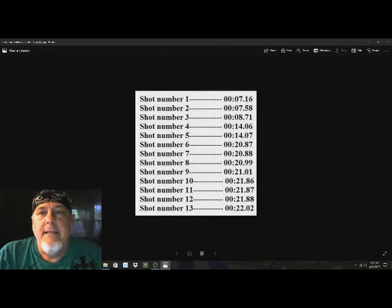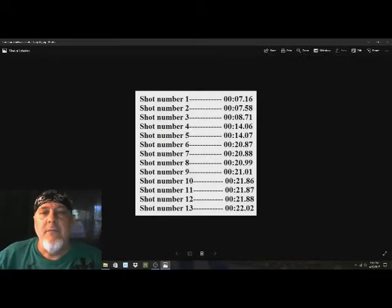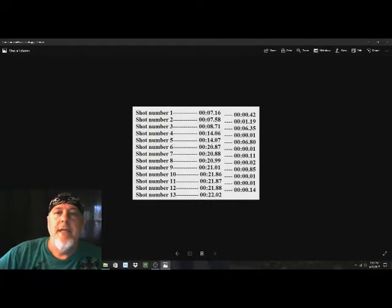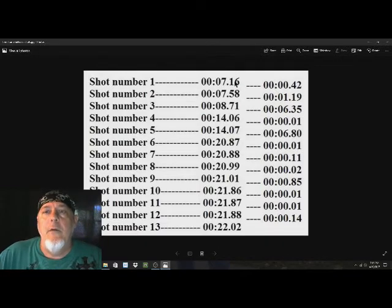That shot was taken at 7.16 seconds. And then shot number 2, shot number 3. And as we see these shots, we'll go into the time in between these shots. As you see here, we have the order, the number of the shots, when they were fired, and actually when they made contact. And when we look at the time frame in between these shots, we can see that there was actually more than one rifle being fired at the same time.